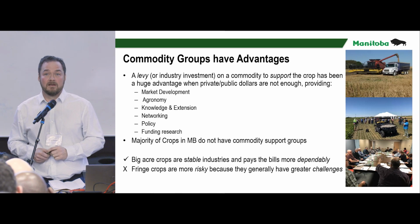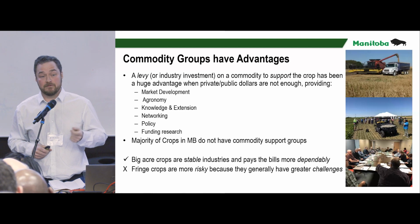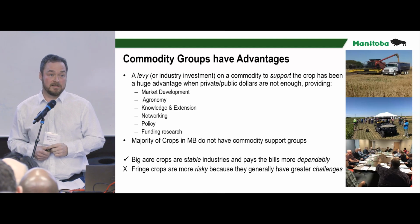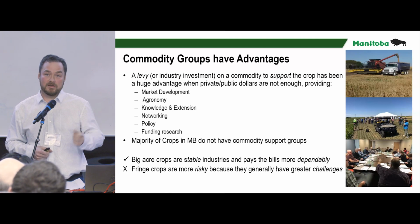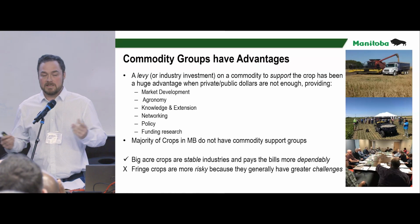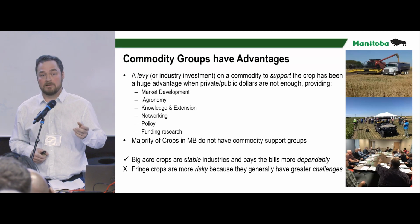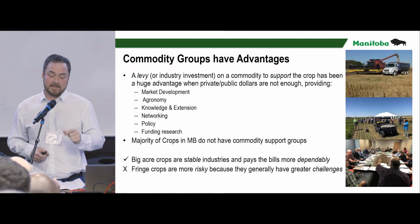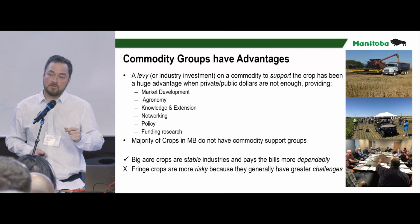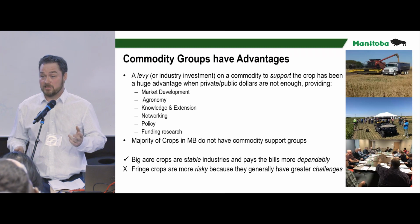improve those crops. And just as you can imagine, the majority of the crops we grew at the Diversification Center do not have a commodity support. So that's probably why you don't see them mainstream. But also, we really do need commodity support for things like wheat, barley, soybean, corn, because those are the crops that are stable and are more dependable and pay the bills. Where the fringe crops generally are more risky, and they have a lot more greater challenges.